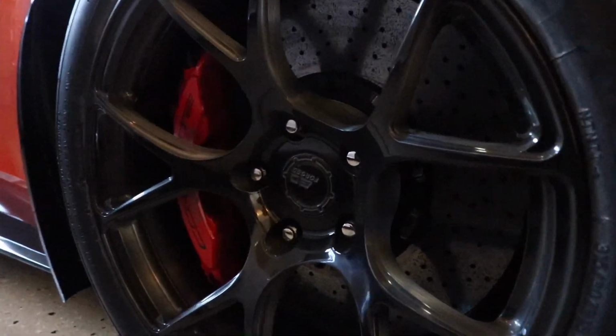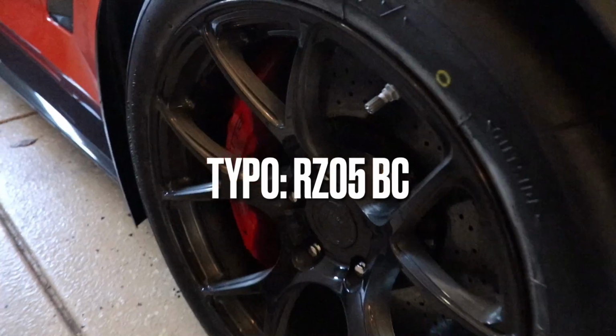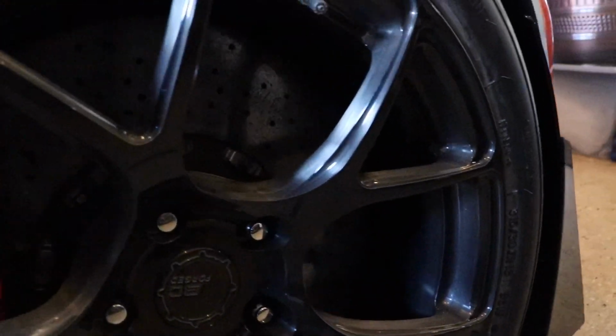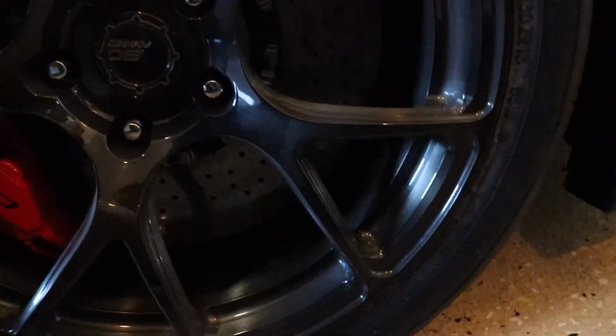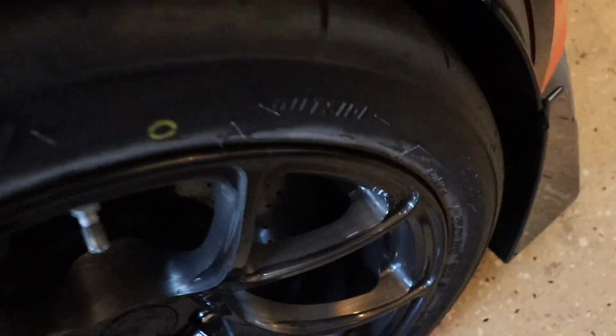That's it for the video, y'all. Got back. These are the BC Forged Wheels RZ205s. And I gotta say, man, these things are absolutely just crazy in person. These are also the Nittos, the NT01s. I know the video isn't really giving it justice as far as how the color looks. It's like a darker version of a gun metal kind, but it's brushed. It's got like the brush strokes on it, so it's really, really nice.